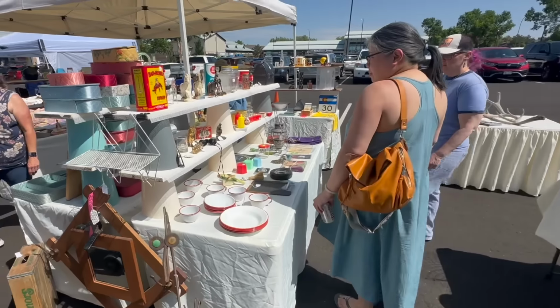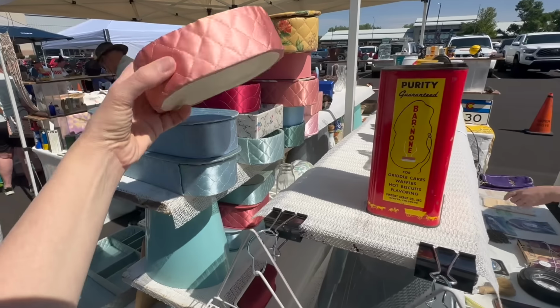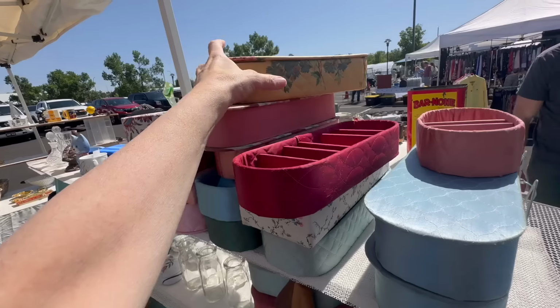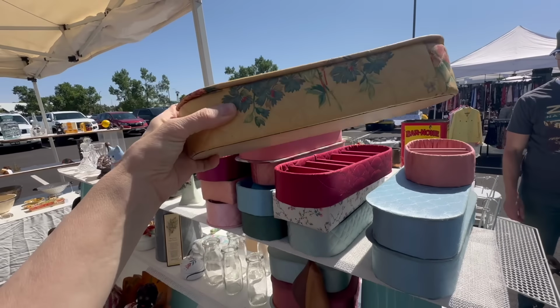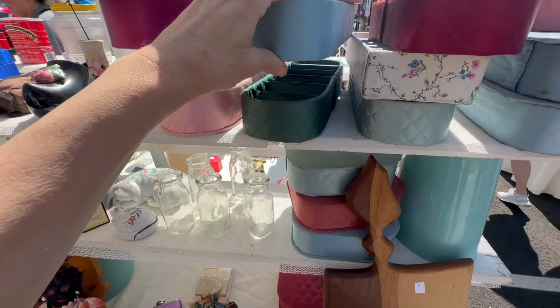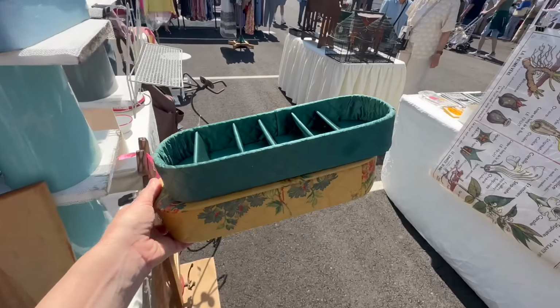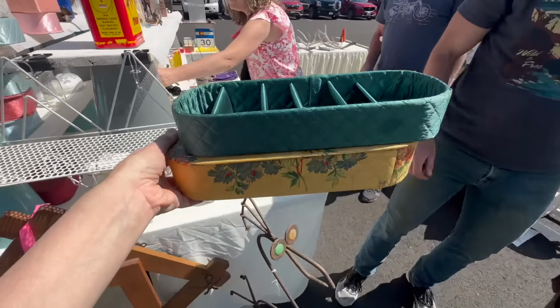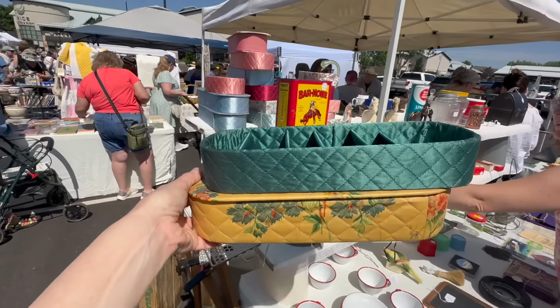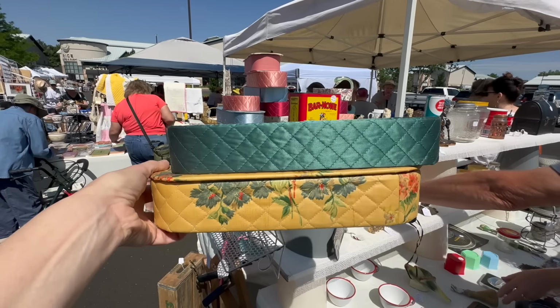There's more over here. Look at this collection of these satin little lingerie boxes. Ooh, we've got some fall colors. The green is really pretty too. Look at this. Look at the colors together. Hold on, let's go in the sun. Going back to the sun. Look at the colors. Isn't that great for fall? Beautiful.